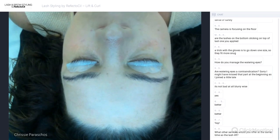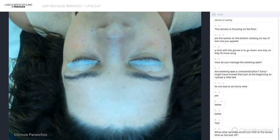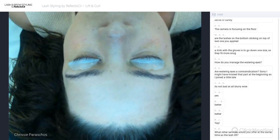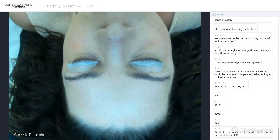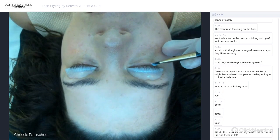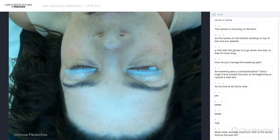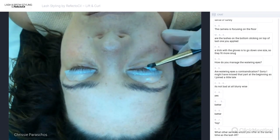The Lash Perm is more of a clear, more liquidy kind of product. So be very careful of the Lash Perm. The neutralizer stays intact, doesn't get too watery. Okay, and I'm going to do the same thing to the center of where it was focused, in a nice sideways motion, getting a good amount onto your brush.